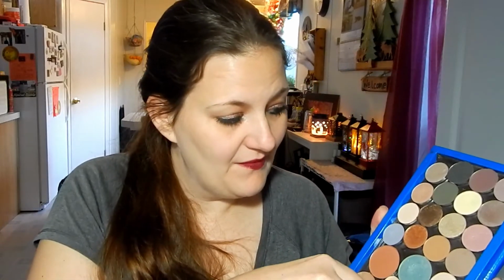But I used 3 things in here, 3 colors. I used this blush once, this highlighter twice, once on my eyes and once as a highlighter. And then I used this on my eyes 3 times. So this is Urban Decay in Lounge.